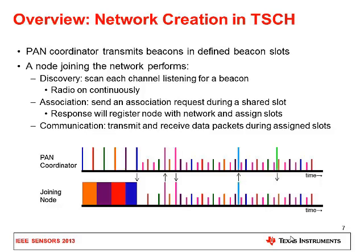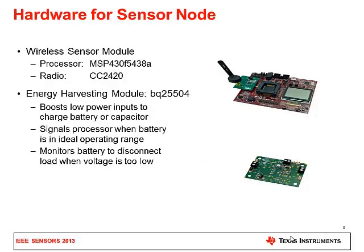Okay, as far as the node is concerned, of course, I'm from Texas Instruments, so we used one of the experimental boards that contains an MSP430 5438 MCU based on flash. It uses a CC2420 radio, and this one will be using the 2.4 gigahertz band. You have 16 channels over there. This is previously Chipcon, now Texas Instruments radio. The energy harvesting module is also a Texas Instruments module.